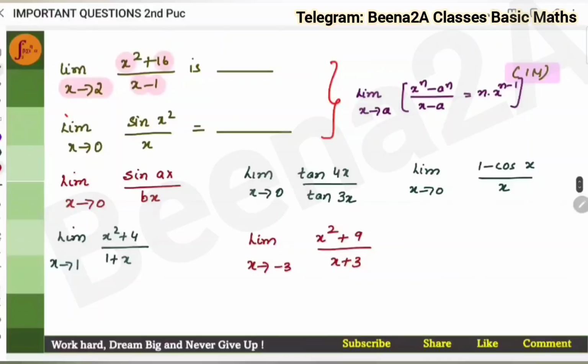So 1 markers are easy actually. The first thing is you have limit x tends to 2. Take the value of x and substitute here. So you have x square, make it 2 square, plus 16, 2 minus 1. That's all. You simplify this, you'll get an answer. The easiest 1 marker, I would say.